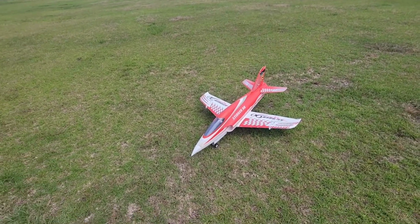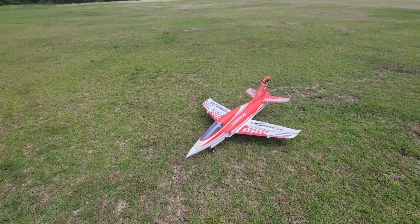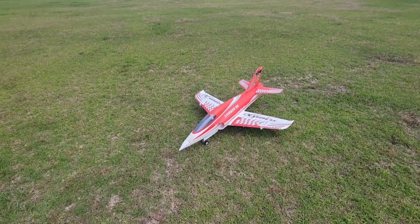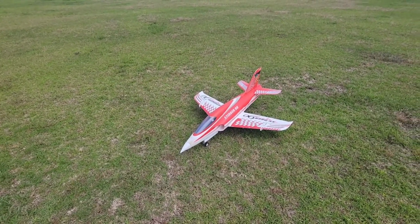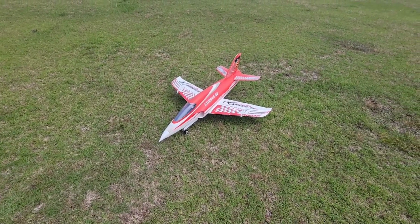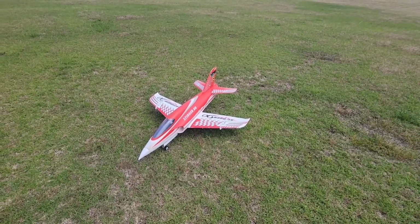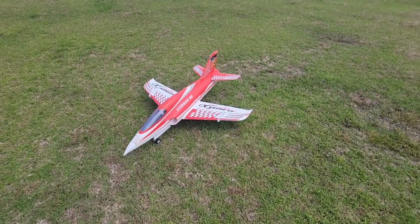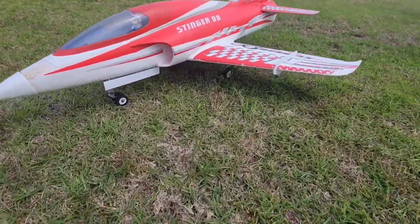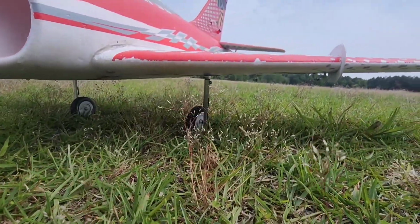So practice. Do this stuff. Do it with a high wing. I was out here with my Turbo Timber before I pulled the Stinger out to get my understanding of the wind and how everything was going. Then I pulled the Stinger out. Didn't fly it until it got here on camera, so you guys have seen it first. No damage to the landing gear. Everything is just like it should be.